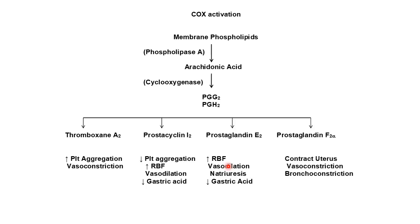Again, we're not really talking about the kidneys so much here, but just know that prostacyclin tends to be an inhibitor of platelet aggregation. Thromboxane was actually increasing aggregation there. Okay.